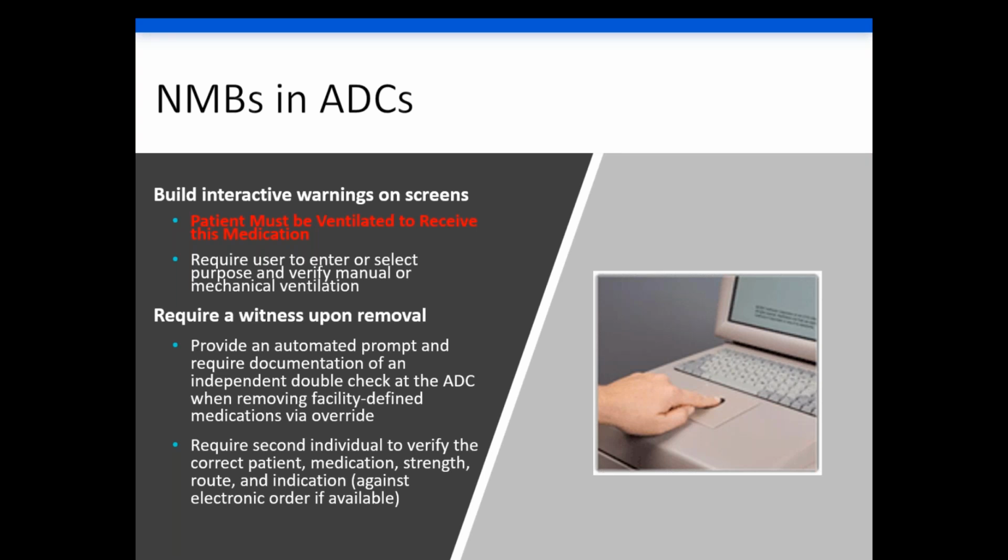And then requiring a witness. These drugs are one of those drugs that, if you're removing it from an ADC and knowing how many problems we've had, especially this most recent one that we wrote about earlier this year, we really think that the cabinet should be set up, at least for certain drugs and drug categories, that if you're removing them on override, especially on override, or maybe only on override, you really need to have a second individual independently check and then identify themselves. And we're even recommending biometrics.